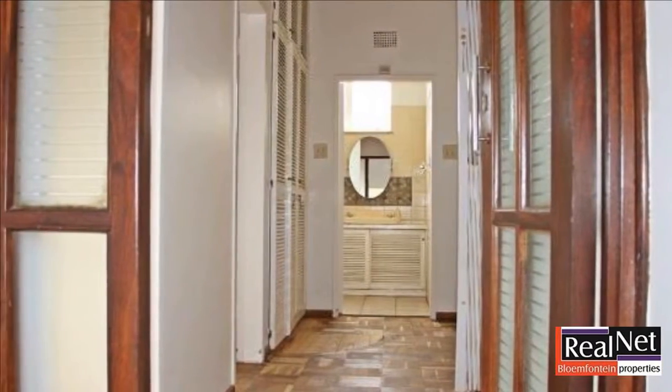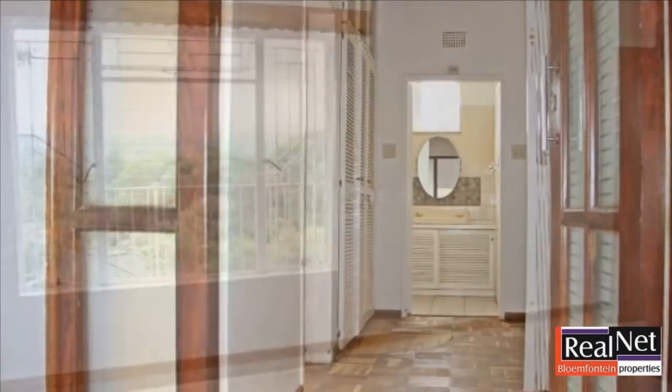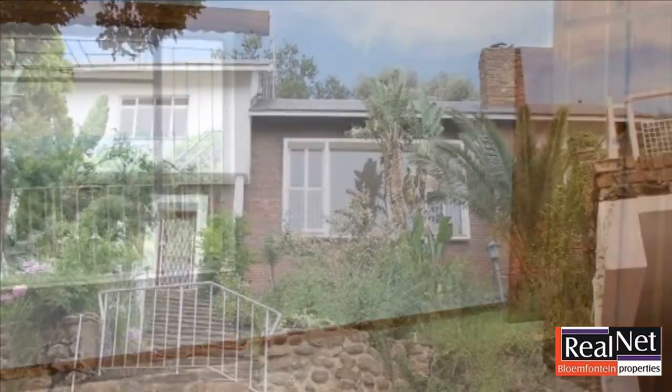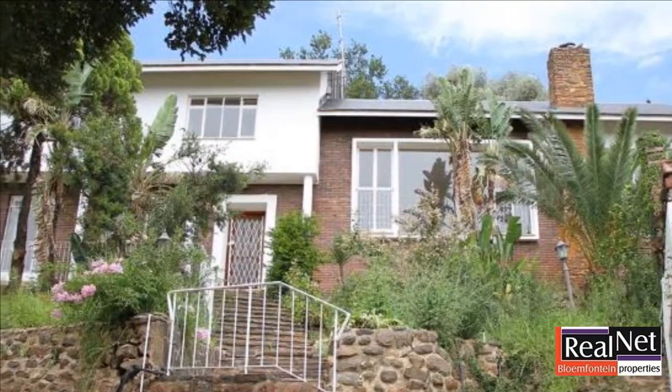Even the flat let has a view to die for. Enjoy sundowners in your swimming pool overlooking the treetops of Waverley. Whether you're contemplating developing this property into something more or just sprucing it up for your family to stay in, the address is just perfect.